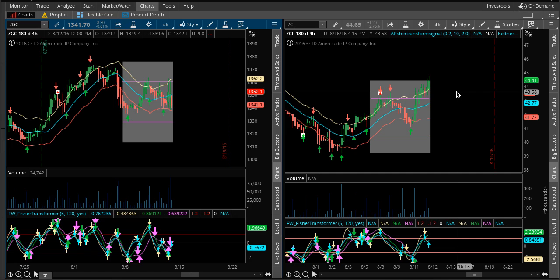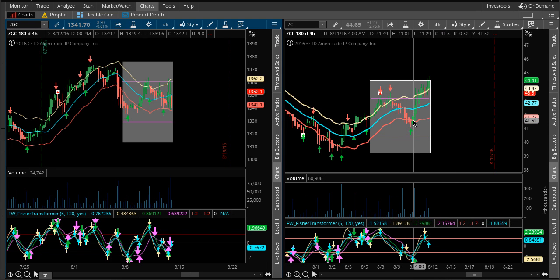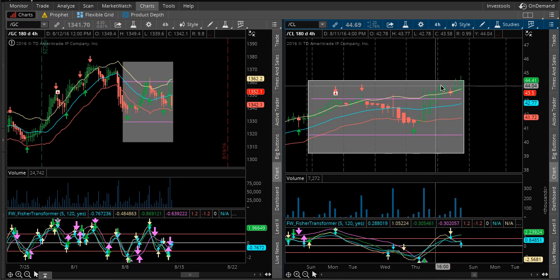So if we head on over here to oil, my apologies, oil definitely made a great move. It came up to a half deviation and it pulled back, so you definitely could have gotten a trade in there. And then it came up and broke through the half deviation, making a full run to a deviation move.